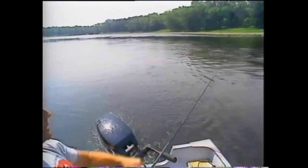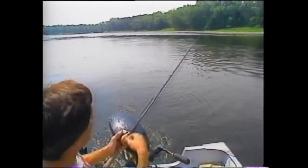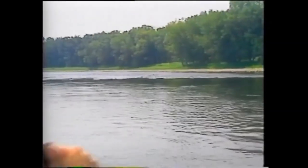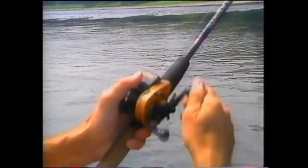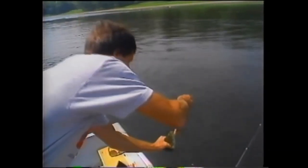Really classic looking summertime smallmouth spot. At this great big riffle area, the fish come up through the riffle and get right at the head of these things. There's one right there. There's one. Little guy. You know, those smallmouths, they come up through the riffle and they start running crayfish over this big flat, the head of the riffle area. Well, even those little guys are powerful fish. Boy, are they all muscle. Holy smokes.